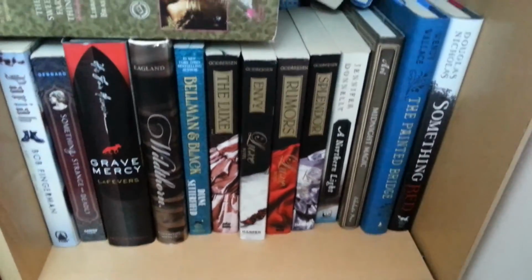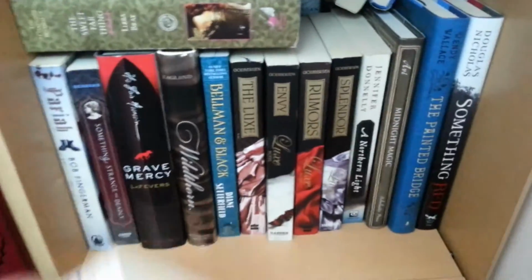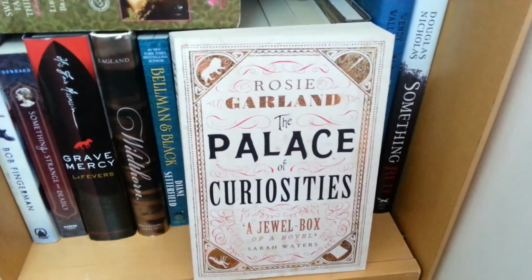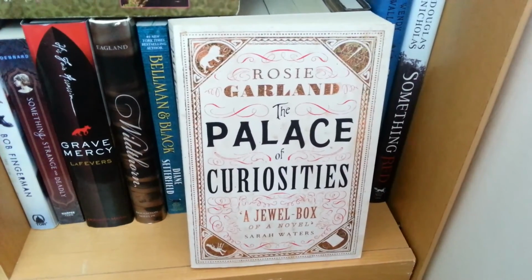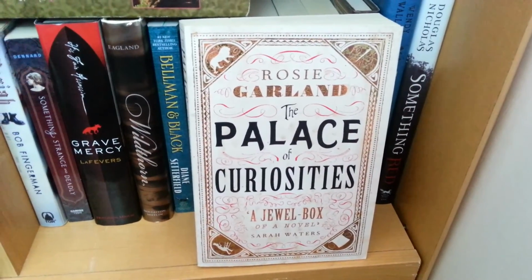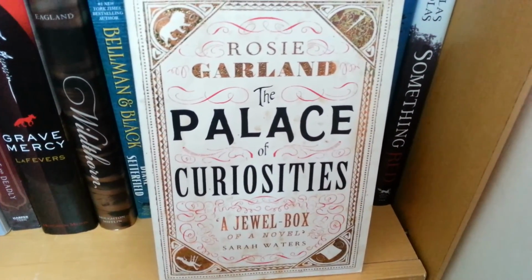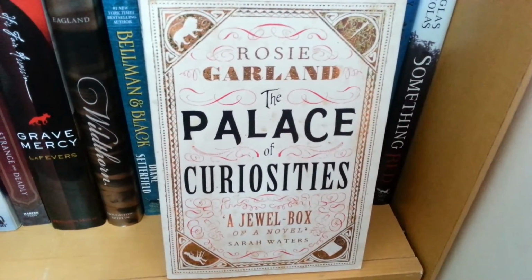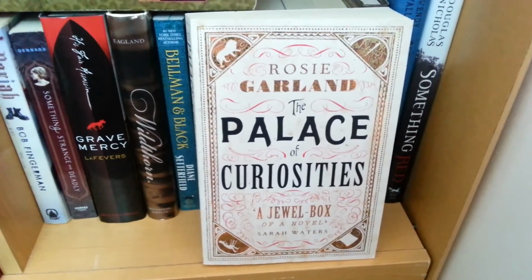Okay, and the very last book on this shelf is The Palace of Curiosities by Rosie Garland. This is another historical fiction. I think there's a little bit of magic in this one, or fantasy. I got it because some other booktubers were saying how amazing it is, and I just really loved the cover, and yeah, so I like it.